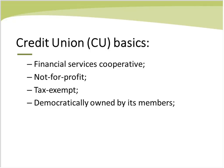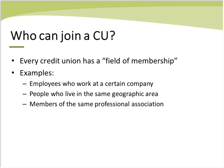It's a not-for-profit, and tax-exempt entity. Federally chartered credit unions are 501(c)(1) tax-exempt organizations. So that's a bit about credit unions. And one big difference they have compared to a bank is that not everyone can just walk up and join a credit union. You've got to be in what's called the field of membership for a credit union.